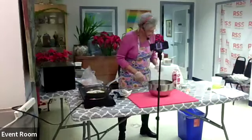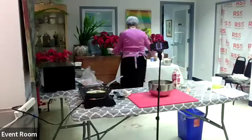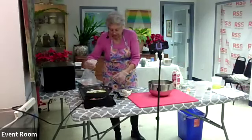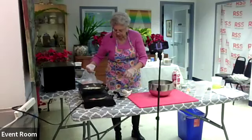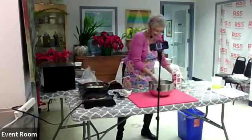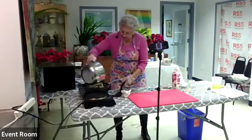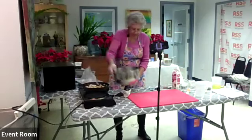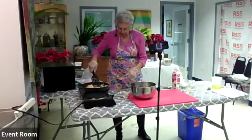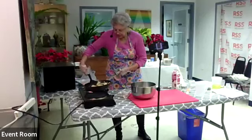I'm gonna stir those together and the garlic powder. Boom. Okay. Chicken. And everybody is happy. So I think what I'm gonna do is remove it from the skillet and put it in here. And what we're calling this is a creamy, somebody tell me the title of this recipe.